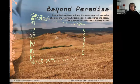So our first story is Beyond Paradise. The colors, you see already the picture is like what we experience every day, but a world which is, yeah, slowly but surely disappearing this way. But it's connected to our being, to our memory, to what we as humans are. So it reflects our moods and wishes.